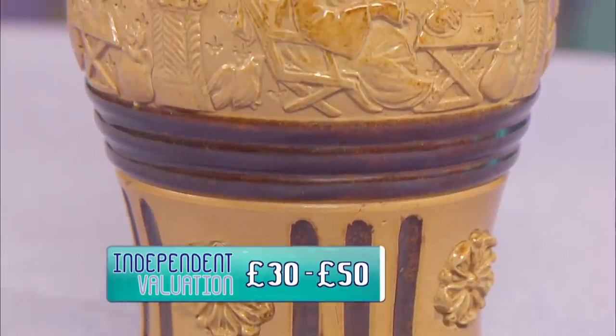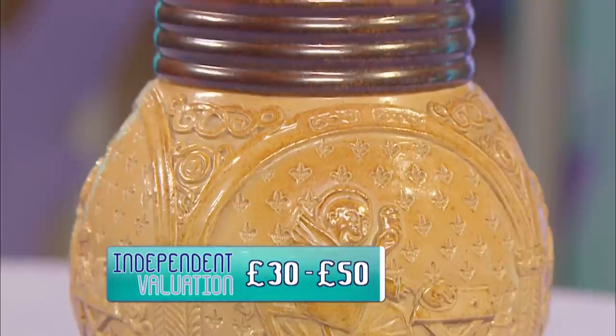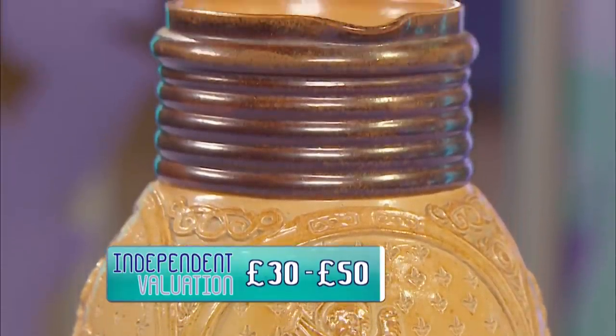£30 to £50 is the estimate from the auctioneer and the independent valuers. You have looked after this so well. This has obviously been in a display case. And I can understand how you probably think, is that all for that wonderful piece of Dalton? Sadly, this Lambeth, Dalton Lambeth ware, is not doing brilliantly well at the moment. But I'm going to say to you, Tony's offer of £60 is realistic and fair with the current market.